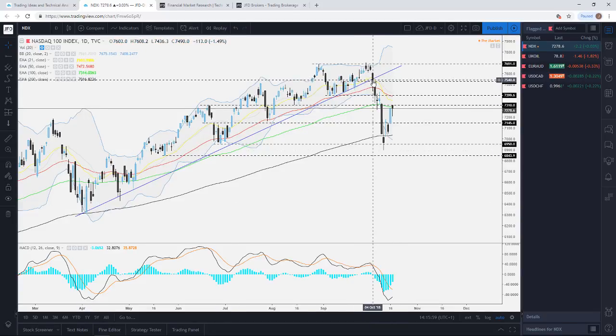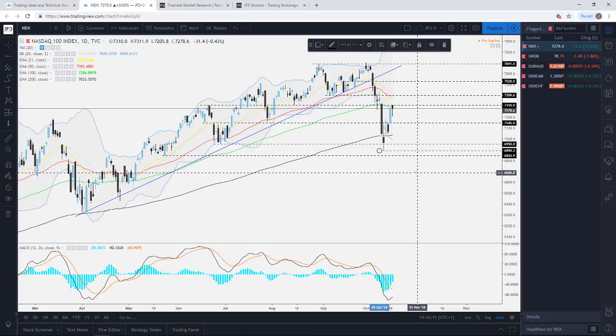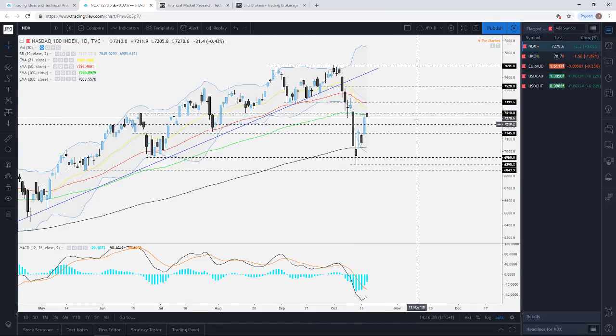Then on the 4th of October we saw this break here initially, and then a further continuation slide to the downside, where the index managed to reach the area near the 6,890 zone. So quite an important level to watch now. But from there it bounced back to the upside. So it continues to correct itself to the upside, and yesterday it found its resistance near the 73.10.